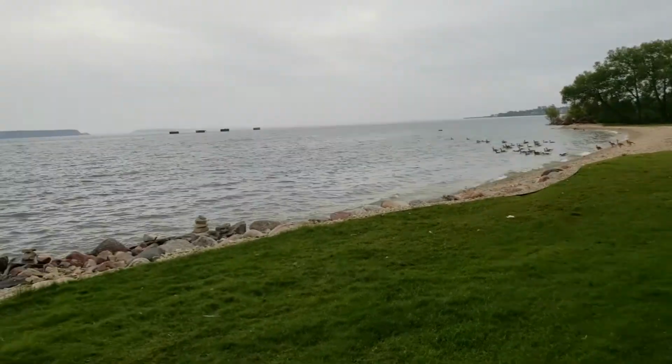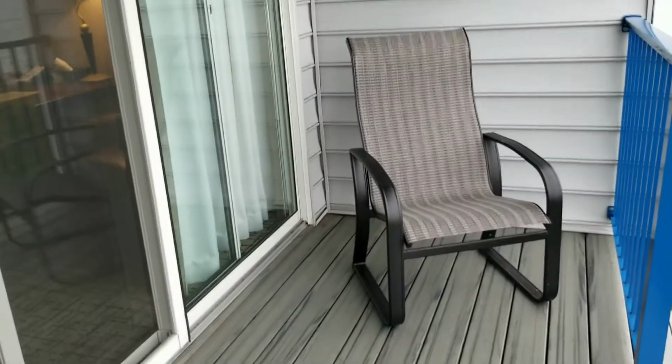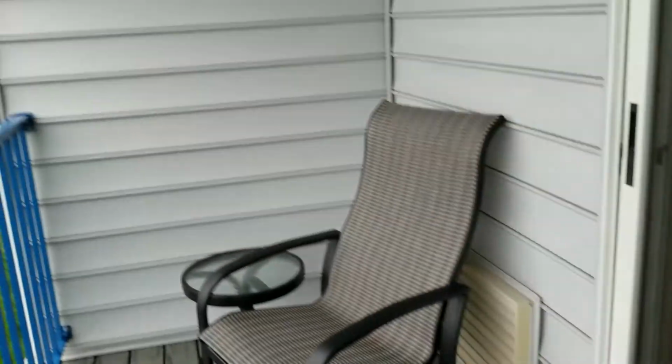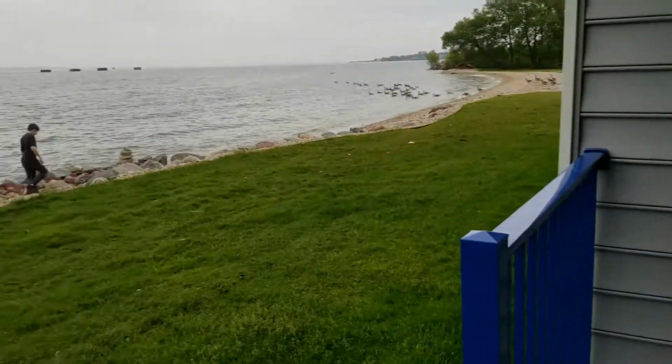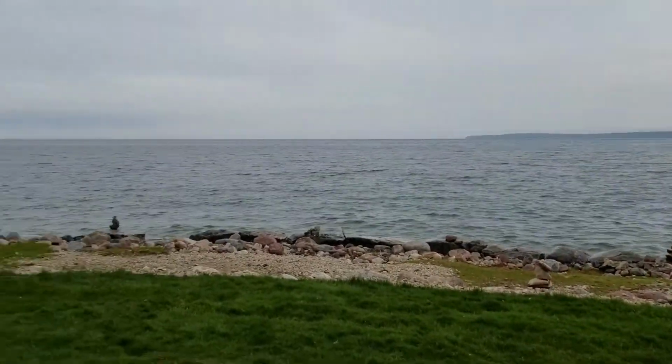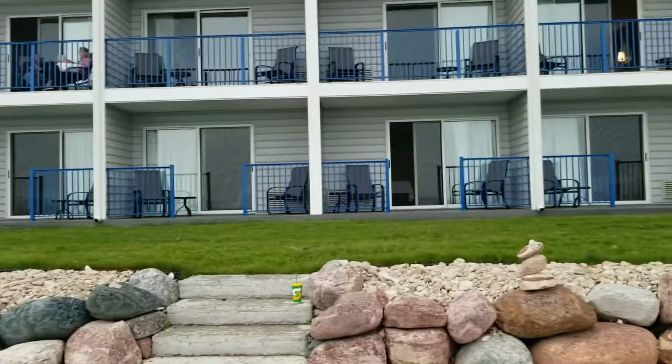And then we have 2 nice chairs out here. Big chairs. Very nice, spacious patio. I almost wish now we were staying here more than one night, but we're staying here one night and on the island for 2 nights.